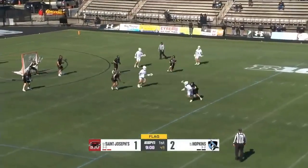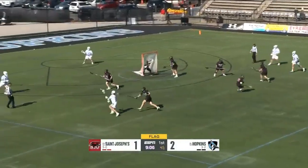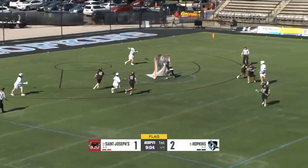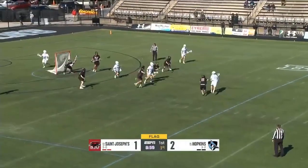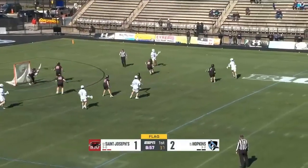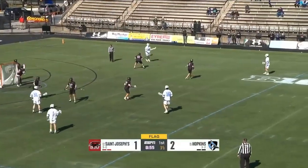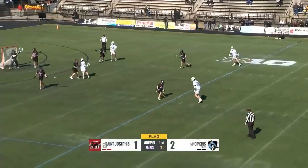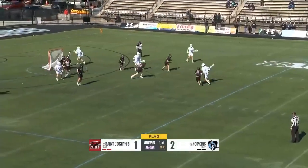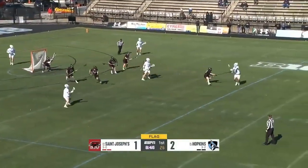St. Joe's comes into this game ranked 12th in the country. A lot of people feel like they are a sleeper team, even though they've had the success, but still they don't get the respect of some of the more entrenched programs. Well, they'll earn respect today. They still have to play Penn on March 8th and Drexel next week, and they got to match up with Duke later in March as well. So they've ramped up the non-conference schedule.